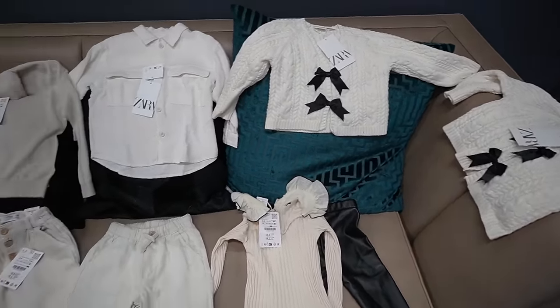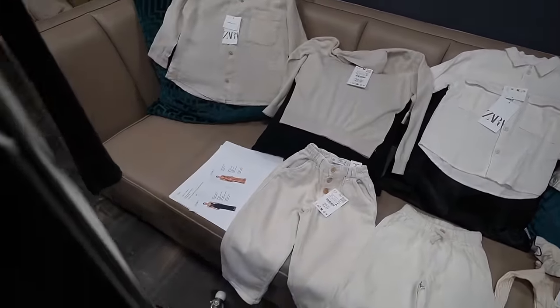For the kids. How cute is that? Looks over here.